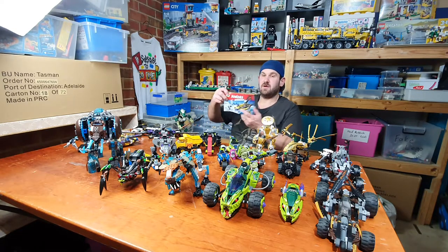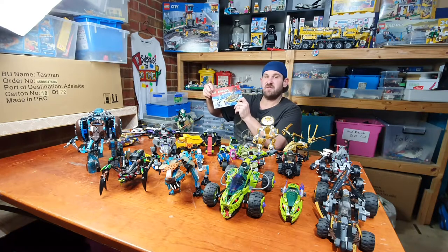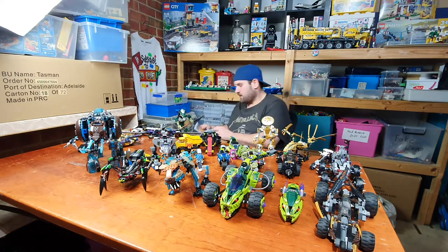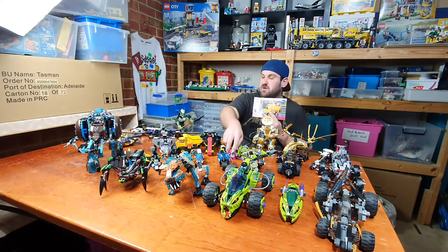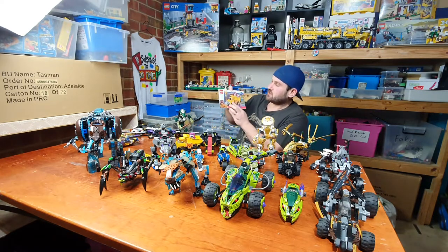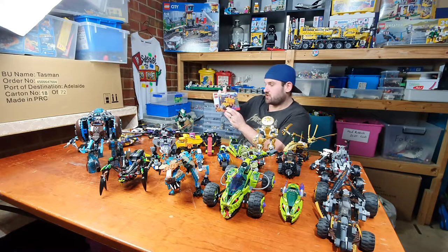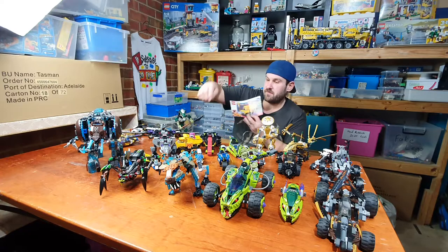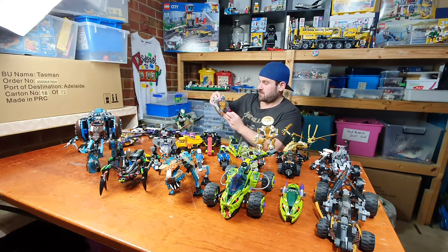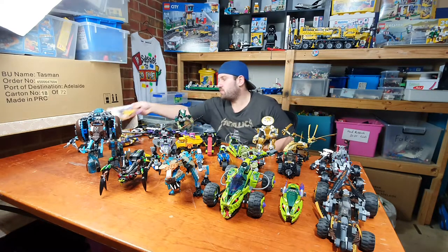There we go. The Lego Juniors Batman, easy to build, 10737. Here we go. Toy Story 3, so that's part of that with the little rock dude. Toy Story 3, 7789. The little Lego Junior set. The octopus is up there. And yeah, so that's got a book.